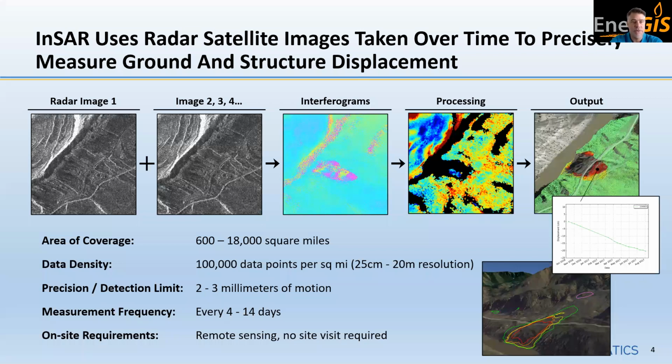So what we start with is a SAR image, which is illustrated on the left-hand side. We build up a stack of 6 images and produce what's called an interferogram. We process the interferogram, and if you see on the right-hand side here, our end product shows any kind of displacement highlighted in red or blue, with red indicative of moving away from the satellite and blue moving towards the satellite.